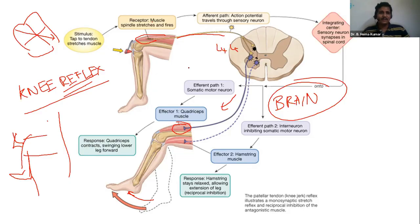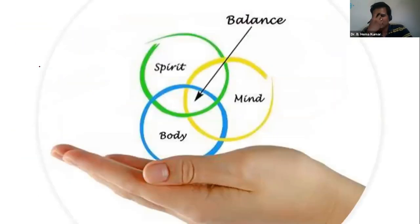It's quite a great thing. So this concept of reflex is like what nowadays in process control they call a distributed control system. Reflex is something like a distributed control. The control is distributed in each of the separate organs. Now, a very interesting thing about our body is that it goes in a balance: our mind, our body, and the spirit. There is quite a balance between these, which makes us a living being.